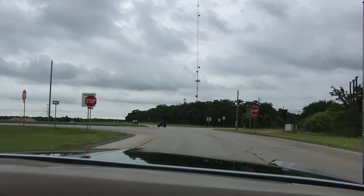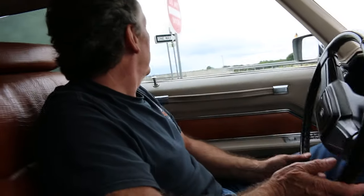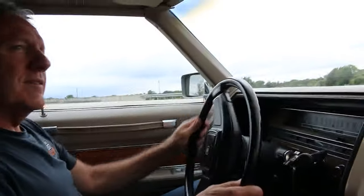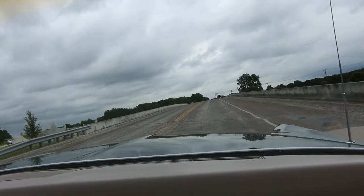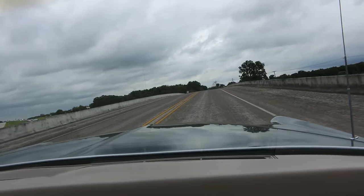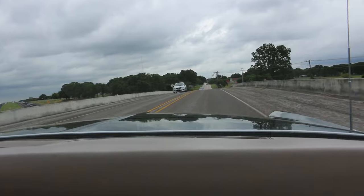This car not only makes the driver smile, it makes everybody that's looking at it smile. Everybody gives us the thumbs up. And people's first impression is it's a hearse, but it's not a hearse. It's a station wagon. Definitely a lower roof line.